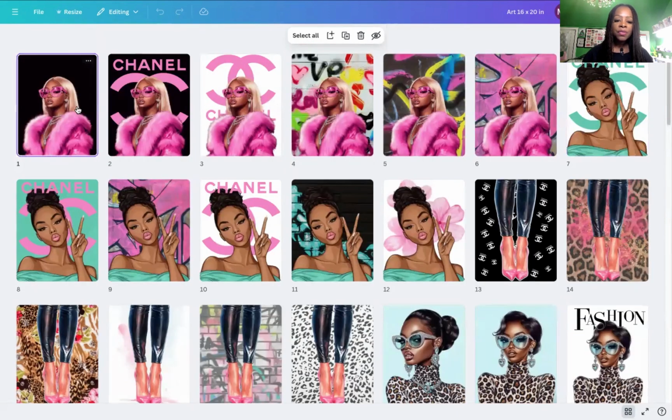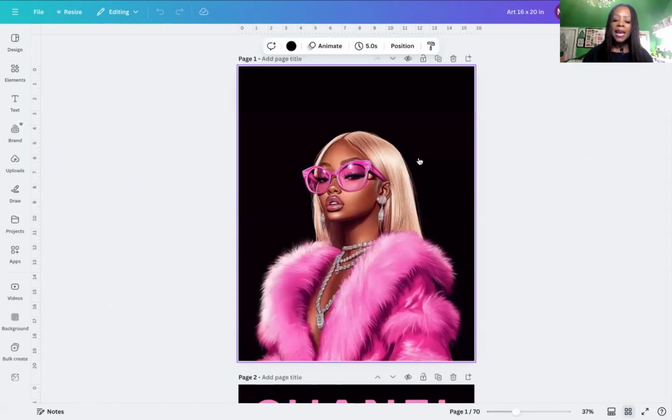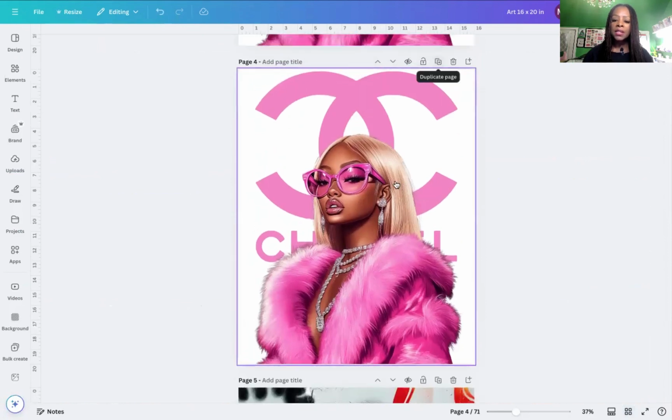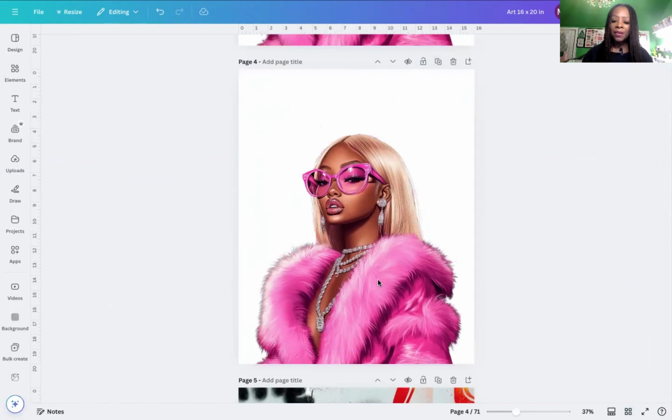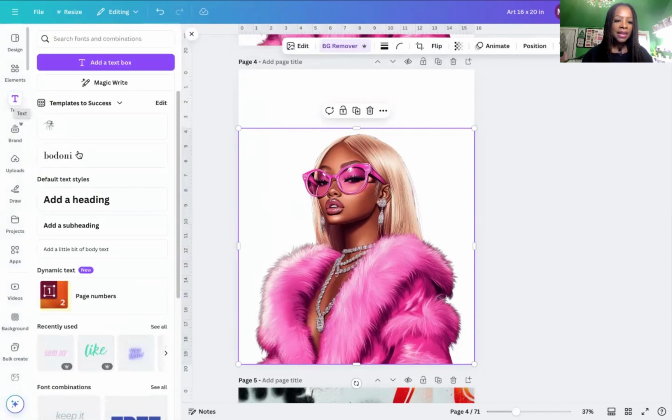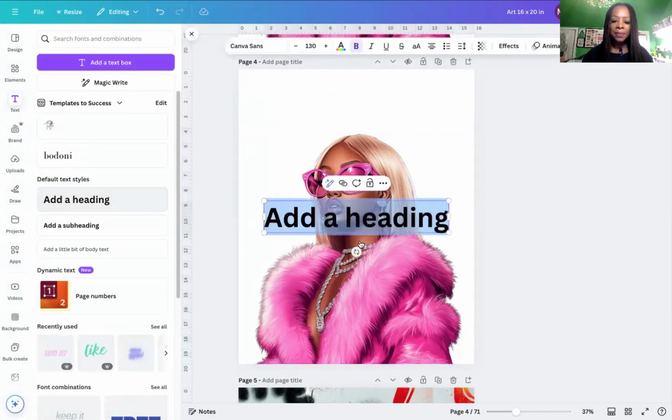So it's easy as this. You want to take this picture, and let's see, I'll use this one because I already know that I removed the background. So this picture, I removed the background because the background was black, and I added this Chanel back here, so I can take that out, and now I'm just left with a picture. So this picture, I can personalize and put anything on it. So say I have a friend named Denise, and I need to create a gift for Denise. I want to personalize it to make it better for her, because people love personalized things. I'm just going to go to text, click on text here, and let's add a heading.